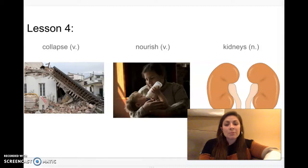Our last vocabulary word is the word kidneys. Say kidneys. Kidneys are a pair of abdominal organs that help clean the body's blood.